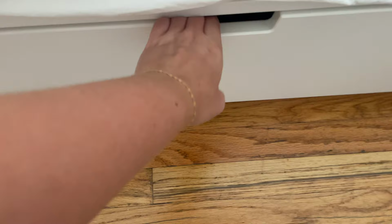So anything that's not denim, I keep in here. And then the other one is underwear. We're not going in there. But that's kind of my closet tour.